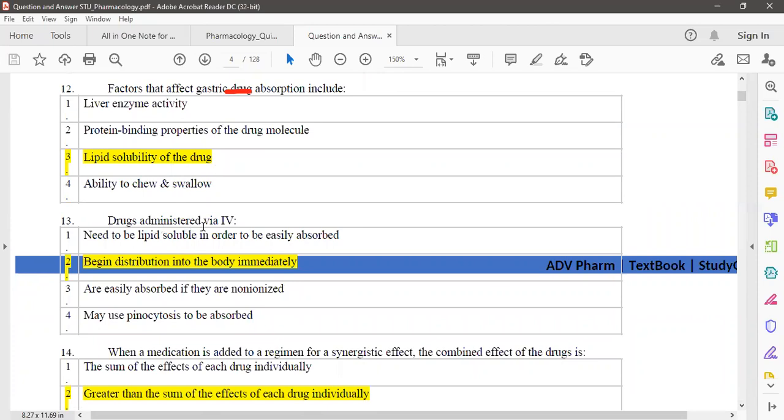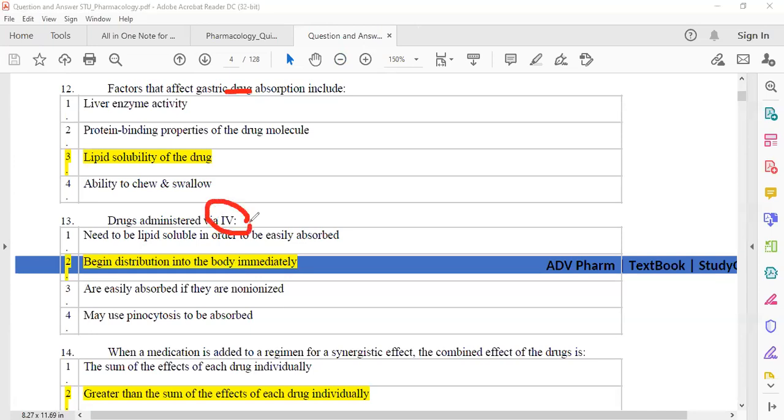Drug administration via intravenous route begins distribution into the body immediately. So when we talk about IV, it is a very rapid way to distribute the drug. It is distributed immediately.